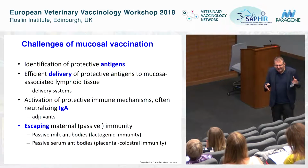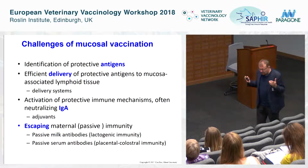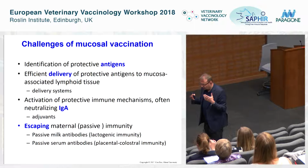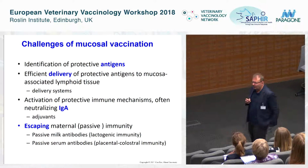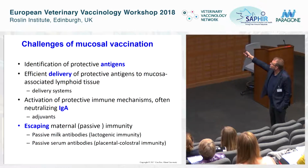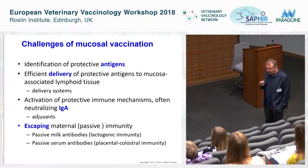So you see, although there are a lot of pathogens that use these mucosal ways to invade the host or to replicate at the mucosa, still there are relatively few mucosal vaccines available. And there are several reasons. First of all, you need to know the protective antigens. What do you really need immunity against? And which type of immunity do you need?